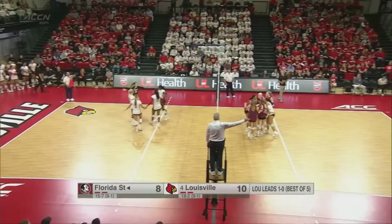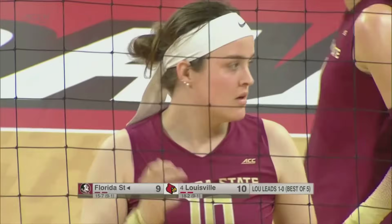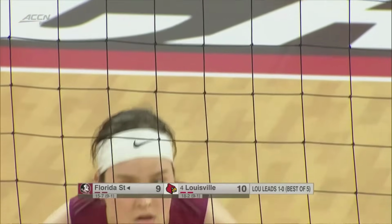The swing there for Florida State came from Maddie Snyder, the freshman from Land O'Lakes, Florida, who's made an impact this year. Had a kill in every single game she's played, now including this one.